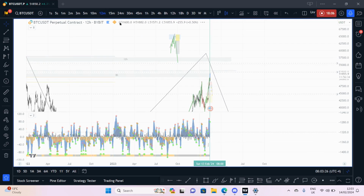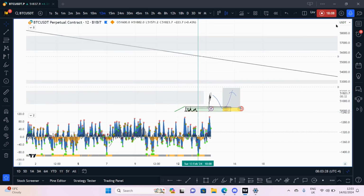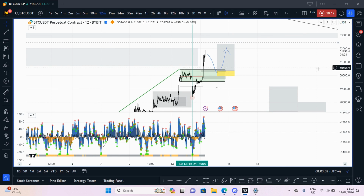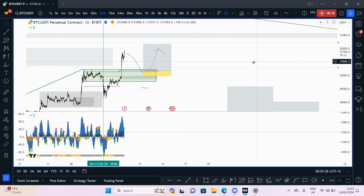And as far as my long trades, I'm looking for a long trade just above our old demand range. That's what I'm looking out for.